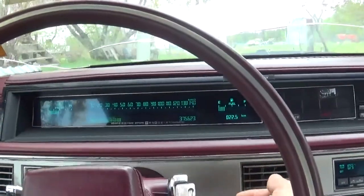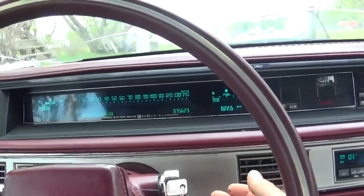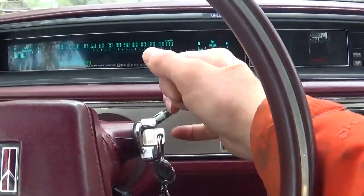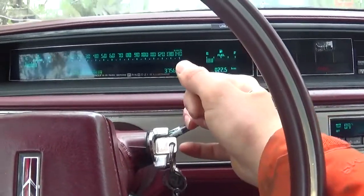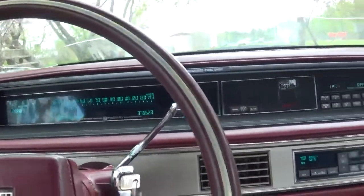But anyways, the way you usually get it to go in park is you just push it up there and then wait for a second for it to click into reverse, and then it releases that pin or whatever and lets it go up into park.